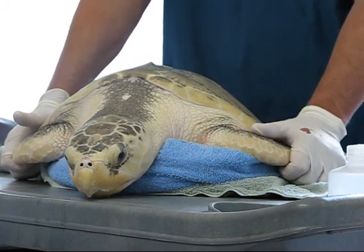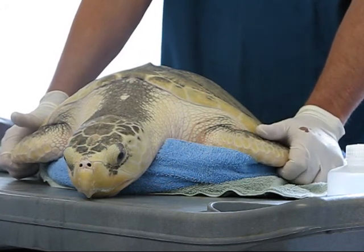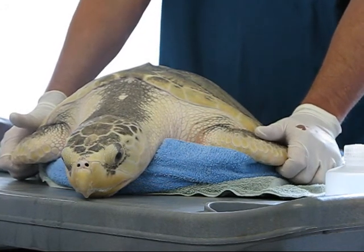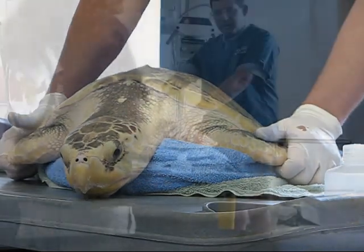Brought into captivity, they'll often have aspirated some seawater or contracted some other sort of bacterial or fungal infection that manifests itself several months after the cold stunning event. And that's why the rehabilitation period.